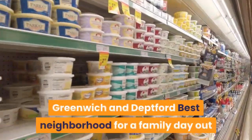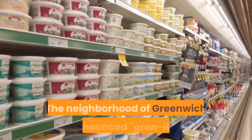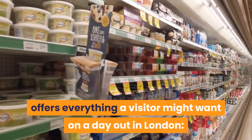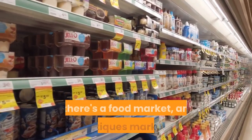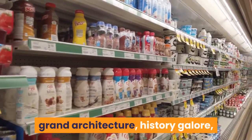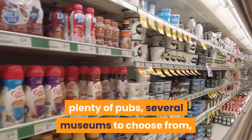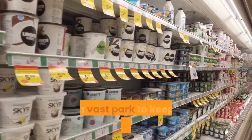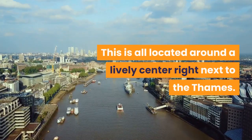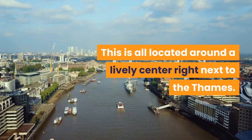Greenwich and Deptford: best neighbourhood for a family day out. The neighbourhood of Greenwich, pronounced Gren-itch, offers everything a visitor might want on a day out in London. There's a food market, an antiques market, grand architecture, history galore, plenty of pubs, several museums to choose from, and a vast park to keep any little people happy. This is all located around a lively centre right next to the Thames.